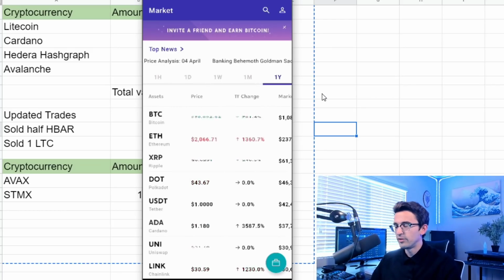So I definitely like this app. They are expanding to Canada and Europe very soon, and they are working on a desktop version as well.